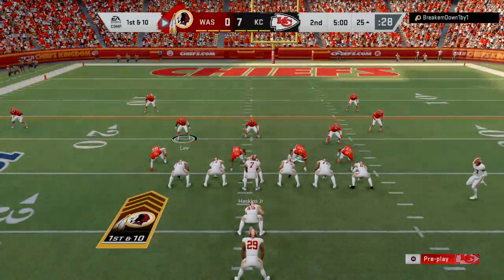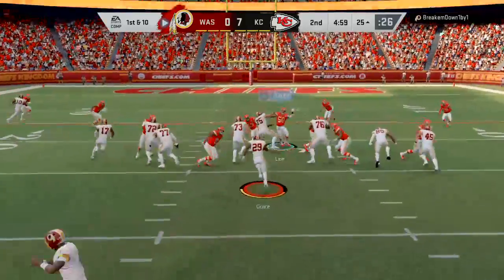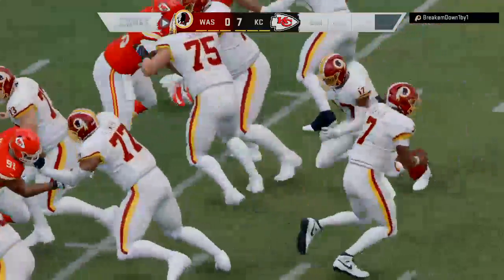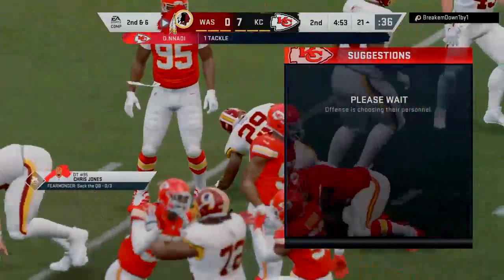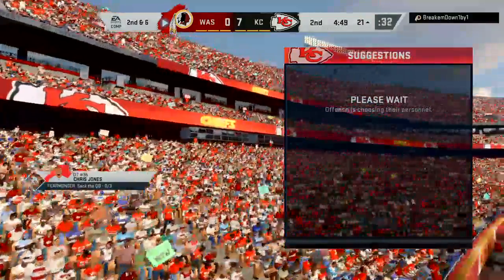Going to give this time to the tailback. They'll be brought down at the 21 after a pickup of 4. I call that play a success. A nice inside run sets up a very manageable second down. A very solid gain on that play.